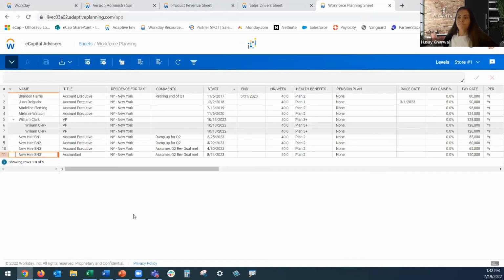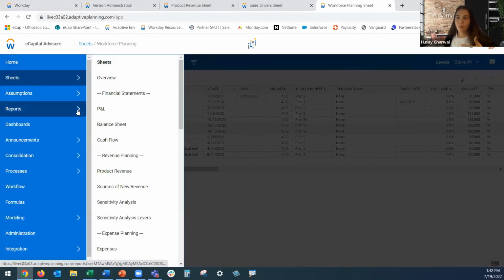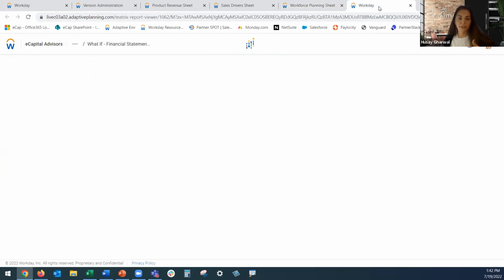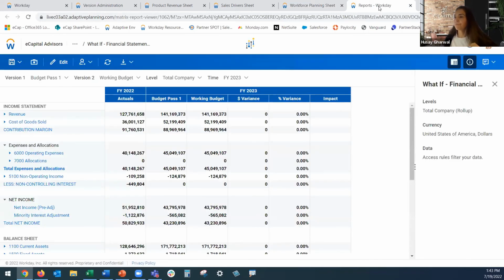Okay. So let's pivot over to reporting. Now with reporting, Workday Adaptive Planning has 3 main buckets of reporting. Dashboards are really just one way of visualizing your data. Your second main bucket of reporting is web-based reports, and I have prepared for us a variance report. And then the third main bucket, which I'll get to in a few minutes, is Office Connect.